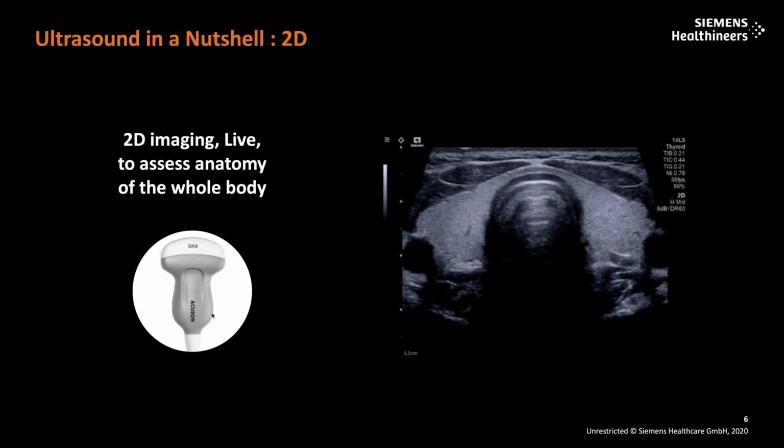Basically, you can use different types of transducers to look at the heart, the abdomen, the liver. You can do muscles and musculoskeletal scanning. You can do vascular. You can do pretty much everything in the body with an ultrasound. Sometimes there are better machines than ultrasound, like a CT, for high definition. But overall, if you have an ultrasound, high chance you can see the anatomy of the body very well.